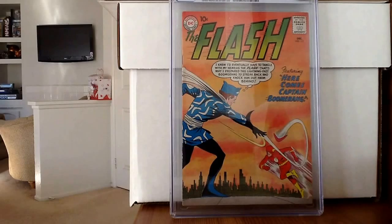And like I said, guys, definitely start looking at a lot of these. I know a lot of the Flash keys, Weather Wizard, Captain Cold, Gorilla Grodd, are out of reach for most of us. So I'm definitely going to be on the lookout for first Trickster, I believe it's Flash 113, and first Top, Flash 122. So be on the lookout for those ones, guys.